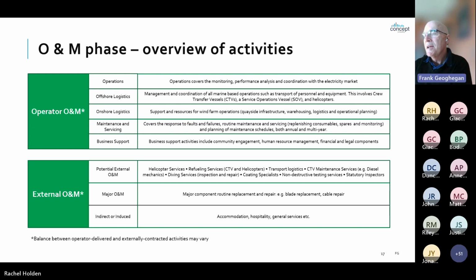So the O&M phase, as we mentioned earlier, will likely be based out of South Taranaki. And this is the day-to-day maintenance and basically the monitoring, performance analysis and coordination of the actual production of electricity, the maintenance of the turbines, the servicing of the various vessels that will be attending the turbines, the provision of all the port facilities, warehousing, logistics, the storage of spare parts and monitoring equipment, and basically the back office business facilities. We'll talk about that a bit later on, but it's a core staff to run the project.